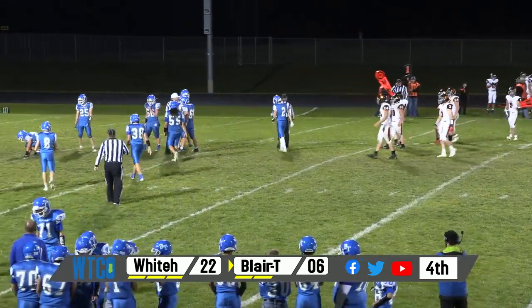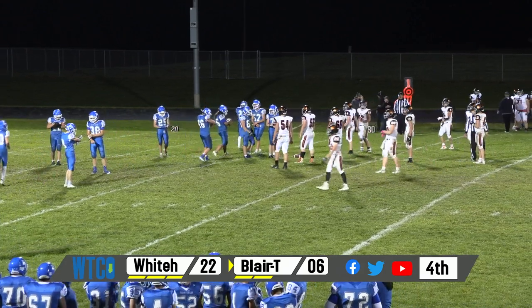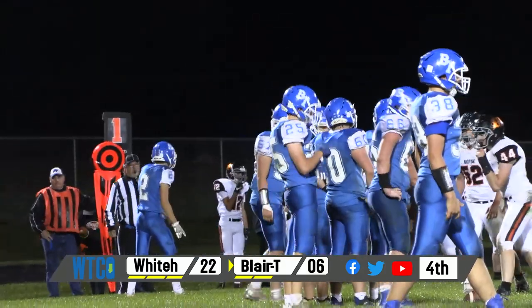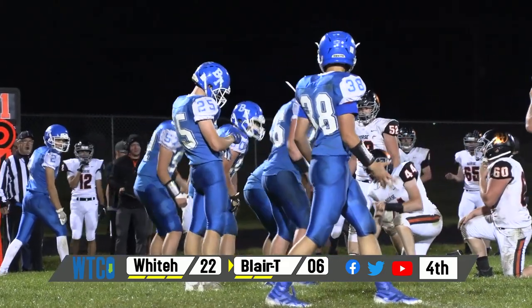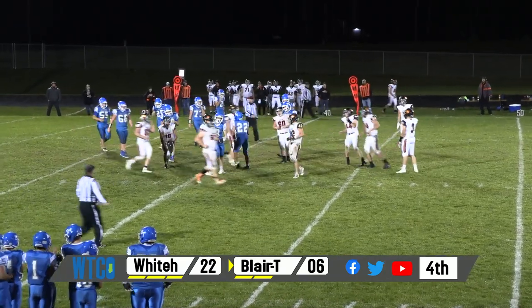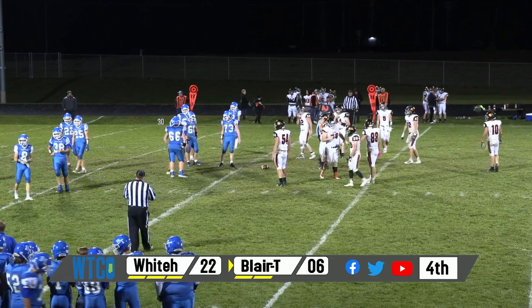First and 10 at their own 32, 33, which is it? 37. Yeah. 32. Who's coming at quarterback? I can't see. Number 10? Could be. That would be Colton Letcher. Hand off up the middle to number 22, Jackson Shromick, out to about the 41-yard line. Gain of 9. Pick up a 9 and be second down and 1.